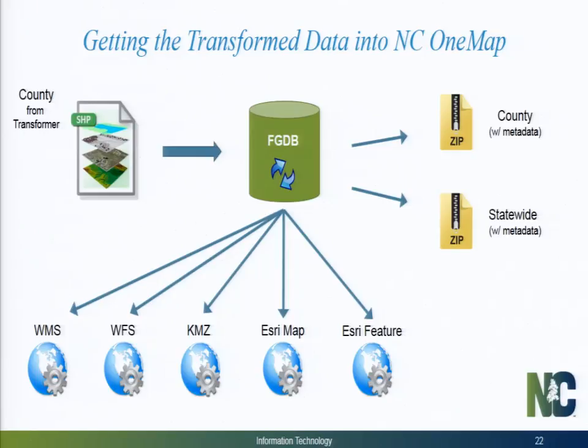But the most important part, and the part I like the most and have been focused on for quite a while, are the web services. Once the file geodatabase is updated in production, we push out and refresh all the web services in the formats you see here. We have all the OGC web service formats, WFS, WMS. We push out KMZ for old Google Earth stuff. And if you're using Esri clients, we have those both as a map service and as a feature service.